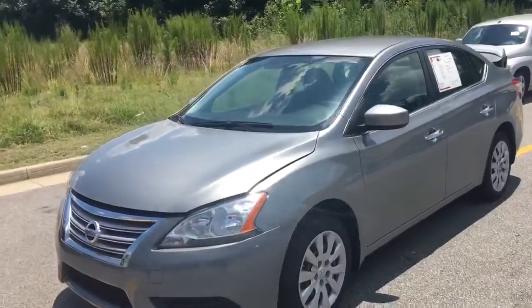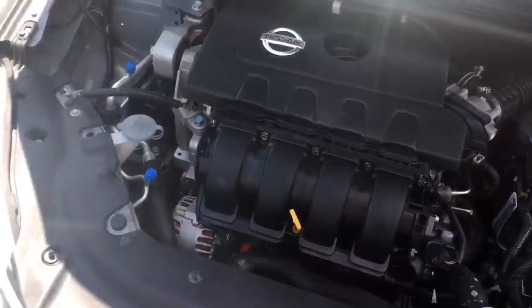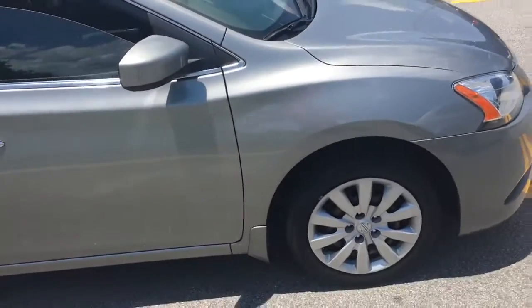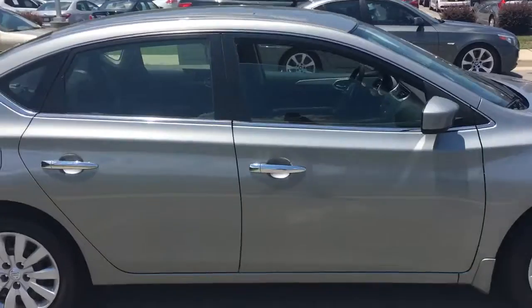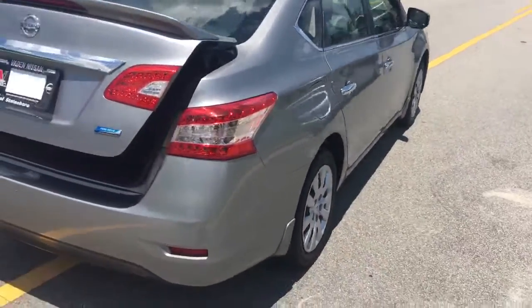It's the 2013 Nissan Sentra. This thing is incredible. Four-cylinder engine gets you plenty of pep. You get up and go while still saving lots of fuel. The nice big headlights help you see those deer at nighttime before they jump out in front of you. This is metallic gray. It's one of the most popular colors we got. It's got a nice chrome trim accent on the handles.